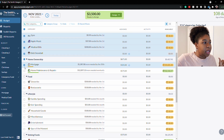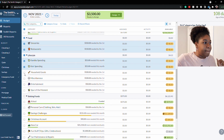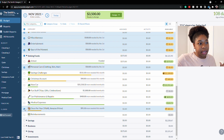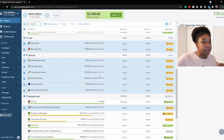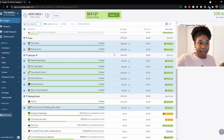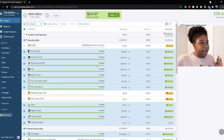So we'll select the mortgage, we'll select groceries, restaurants, our spending, our fun money, all of our lifestyle categories. And I want to do the personal care category and the once per year category. Okay, so we're going to do assign, and we're going to do underfunded, and that should assign the totals based on my targets. So let's see. Okay, so it assigned everything here, and I have $217 left. So let's start back at the top and make sure that it added everything that we needed.